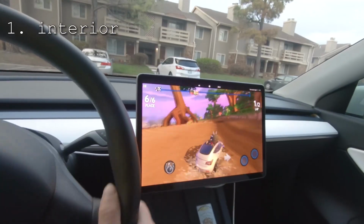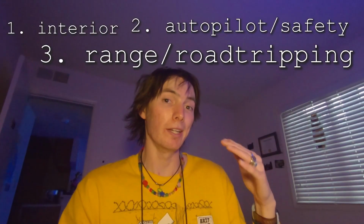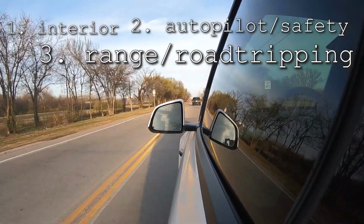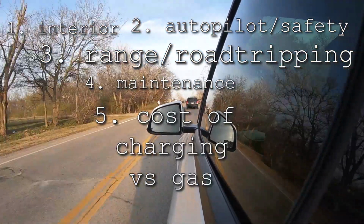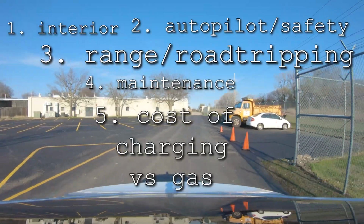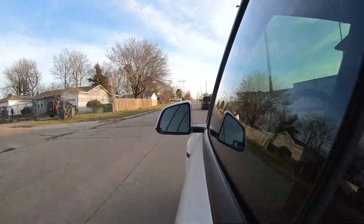So I wanted to talk about some of the main features of an electric car that people want to know. And I think number one is interior and the software. So the cargo room and stuff like that in there, the autopilot and safety, the range and road tripping, maintenance, and finally the cost of charging versus gas and the price of the vehicle in there too. Really, what it comes down to is, what do you value in a car?